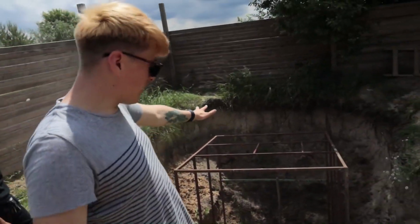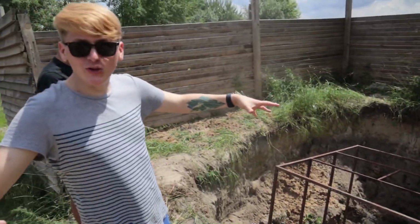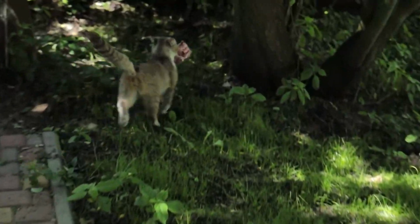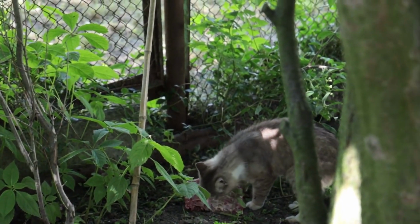This is how our house will look, and everything around it will be filled with water. We'll dig this cube a little more into the ground so that the water is on top of our roof, so that the ceiling is also underground. Look, what a busy cat. Apparently the meat did not get through, so he decided to eat it here.